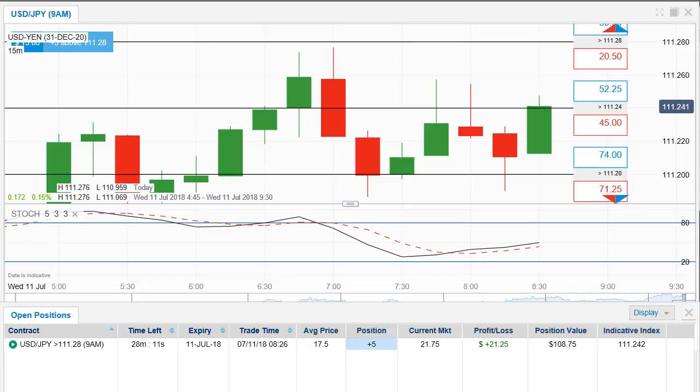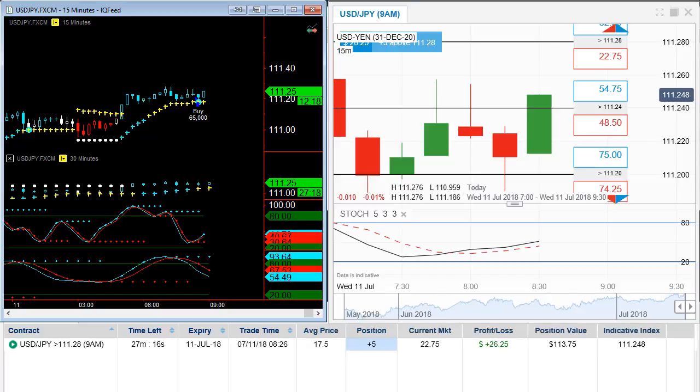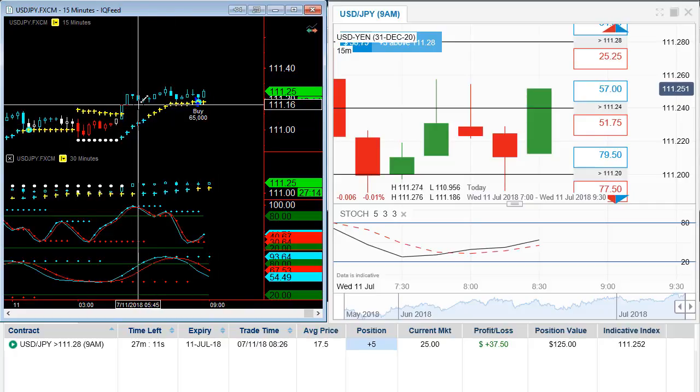And in this case, my risk per contract was only $17.50 per contract. Now, I paid that on entry, and each binary option, if you hold until expiration, will pay out $100 if price expires in your favor. So this gives me an excellent risk to reward ratio. Now I want to show you why I entered this particular trade.